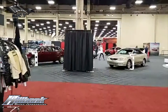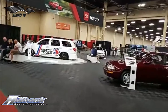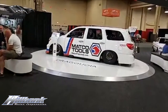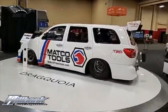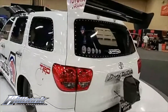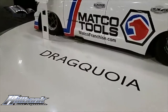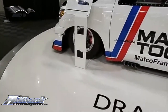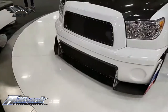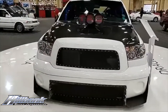Then Toyota's booth, which what I really like here is my kind of SUV, set up for full drag duty. Got the wing and parachute on the back. They call it the Drag-quoia, a Sequoia set up for a drag car. Definitely my kind of SUV.